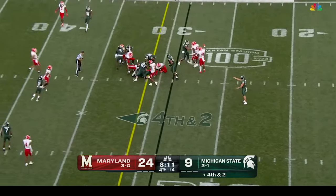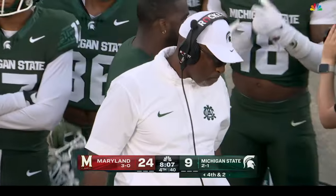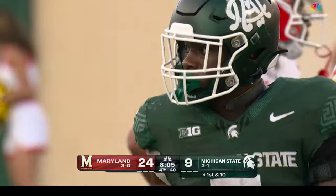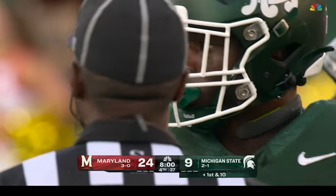Hands it off, trying to go straight up the middle. Little second effort there, and it appears that is a first down. Nate Carter stopped initially, kept the legs moving. And on fourth and two, the chains move.